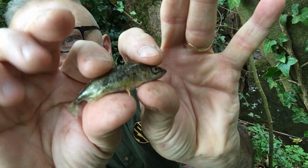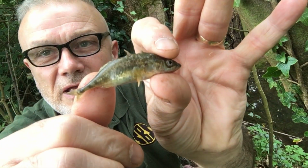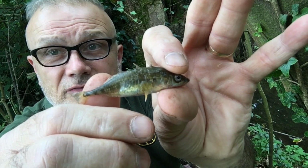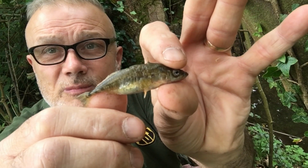Look what I've just caught. It's a stickleback, but it's an absolute monster. That's a brilliant fish. Much bigger than the ones I've been catching from here so far. In fact, when I struck into it and lifted it out of the water initially, I thought it was something else, but it is a 3-spine stickleback. Fantastic specimen. That really was fantastic.